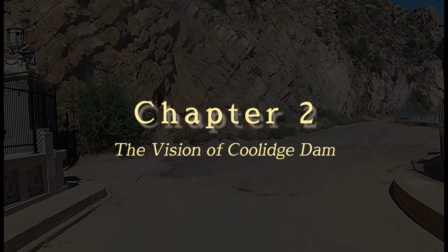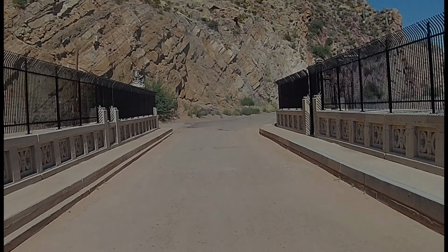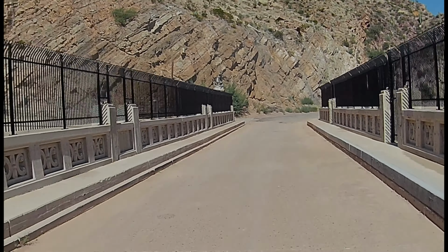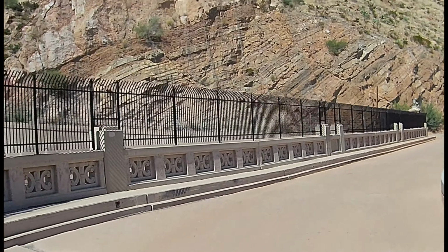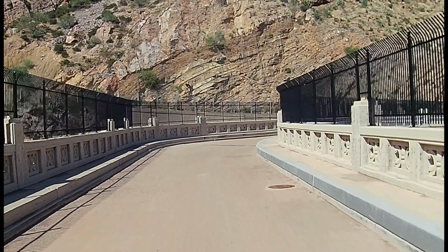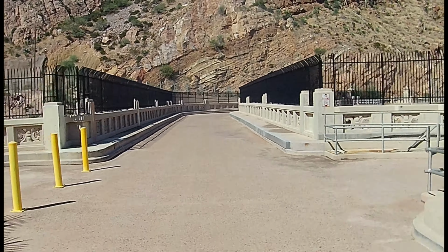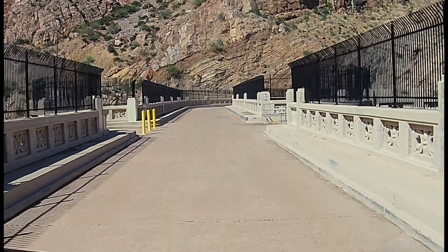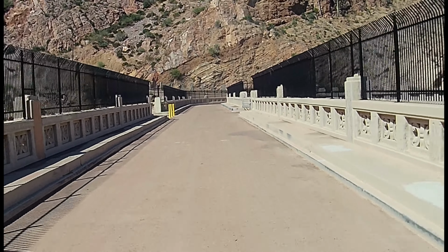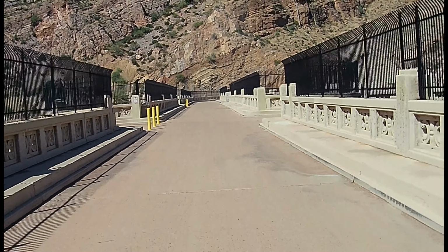Now, back in the early 1900s, Arizona was a rough and tumble kind of place. Folks were dreaming big, but there was one big problem: no water. That Gila River, she could be wild when she wanted to be, but when the land was bone dry, you were out of luck. So the farmers and ranchers, they started talking about building something to wrangle that water.